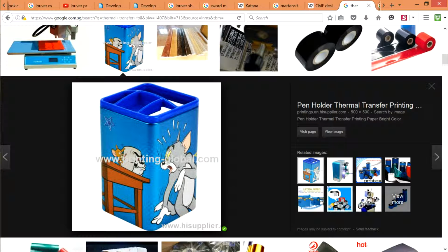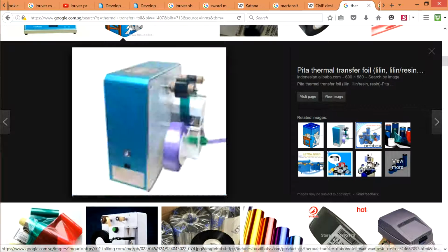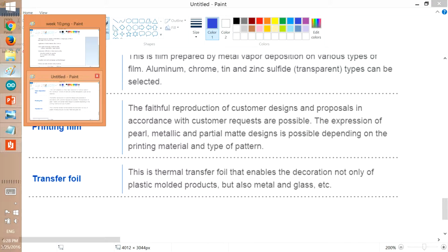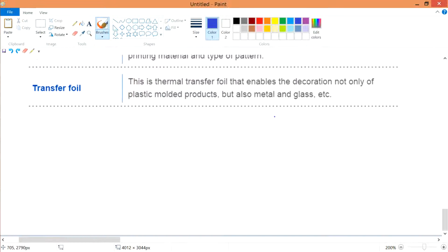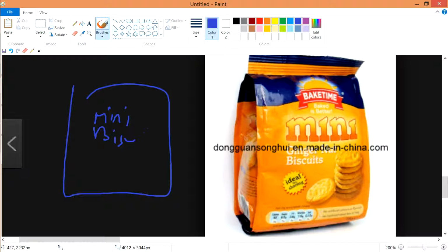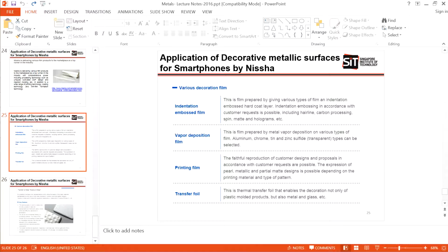This is also called thermal transfer printing. So you have all this shape, and you print a certain coating layer on top, eventually a plastic layer. For example, if you have a biscuit in a plastic bag and you peel off this piece of outer layer, it has its own type of design. So this is one way to thermal transfer onto the surface, the plastic print. So it's a transfer foil, thermal transfer foil. That's the meaning of that.